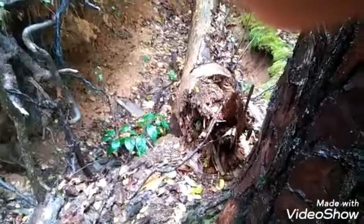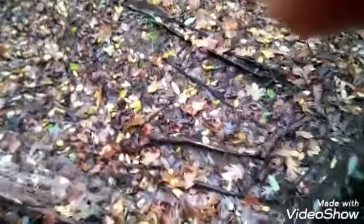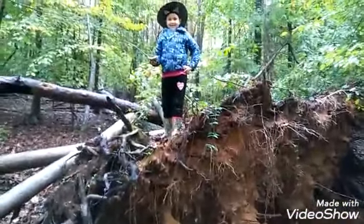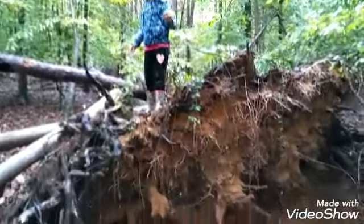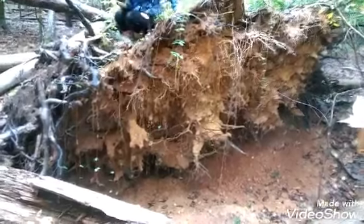It looked like the tree was on top of the creek. It looked like it used to be a creek or something. But the tree just gave up. Huh? Let me take a picture. Say cheese. Hey, I got you. Look at that. That's underneath the tree. That is crazy.